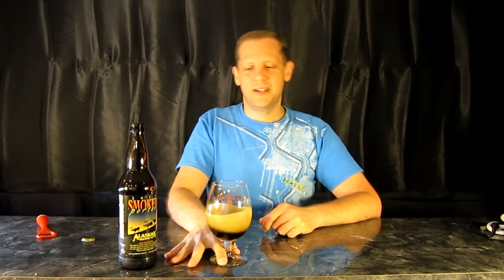Yeah, so I think I've rambled on enough about how much I love it. I think it's no surprise at all that the Alaskan Smoked Porter is going to get a 10 out of 10 from me. It's everything I expected and more. I've been wanting to try this for years, and with all the hype, it still hasn't let me down with its flavor. I'm really going to enjoy finishing the rest of this bottle, and I'm going to be sad when it's gone. I hope sometime in the future I'll be able to get some more of this. But for now, Alaskan Smoked Porter, 10 out of 10.